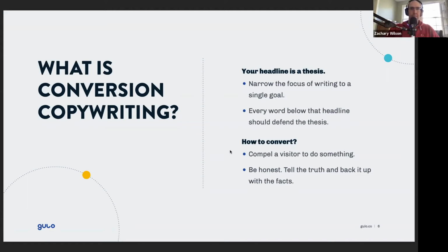So what is conversion copywriting? Well, it's compelling a visitor to do something, right? And it's having the empathy to understand when someone comes to a page, any page on your website, why are they there? What brought them there? And what do you want them to do?